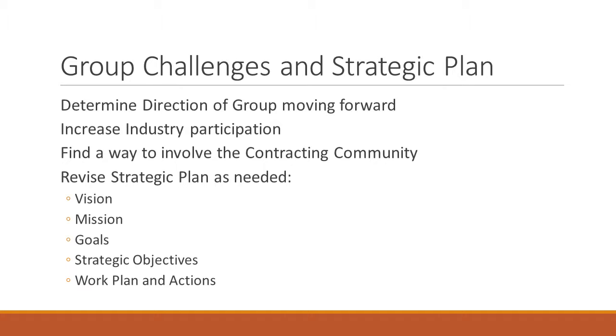It has vision, mission, goals, strategic objectives, work plan, and actions. We're going to tweak it this year, and I'm sure we'll tweak it again next year, because we finally finalized one last year, and we've deviated from it. But that's to be expected, because you really got to go where you can do the most, have the most impact. But it's a living plan, and we're going to keep at it.